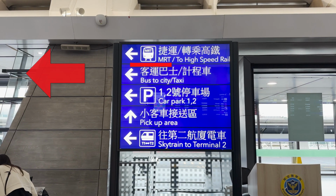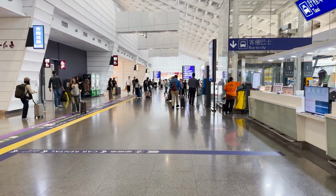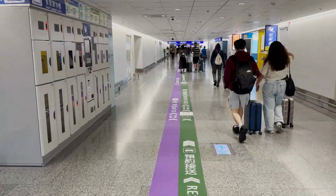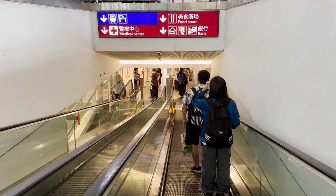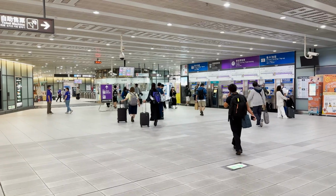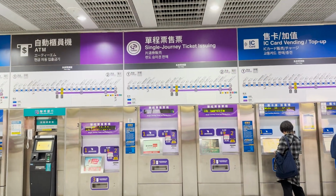Just follow the MRT signs once you land. They're everywhere in the airport. Just follow this purple line on the ground. It'll lead you straight there. And here's the entrance to the station. This is where you'll grab your ticket. All right, let's go buy a ticket.